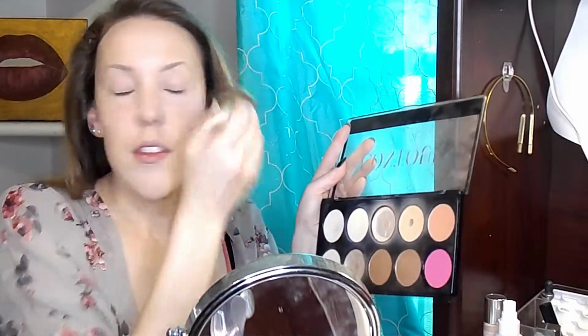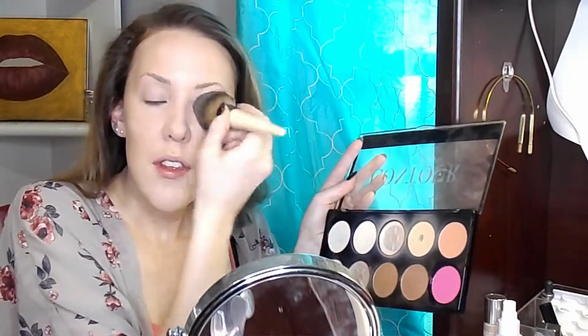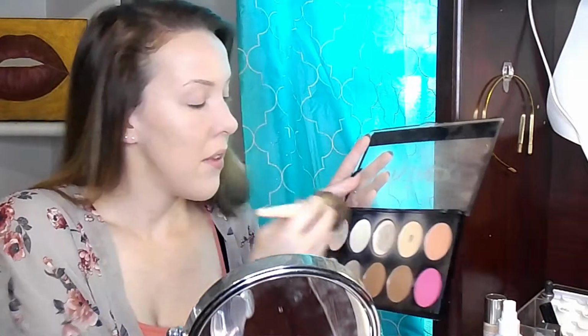And for me, I like to use a pressed powder like this LA Contours palette in the places where my makeup tends to shift, like my chin, my nose. I place it on my eyes so that I can prepare for any eyeshadow. And then I'm going to do a little bit on my forehead just because I had some extra on the brush there. But you always want to set your makeup with powder.